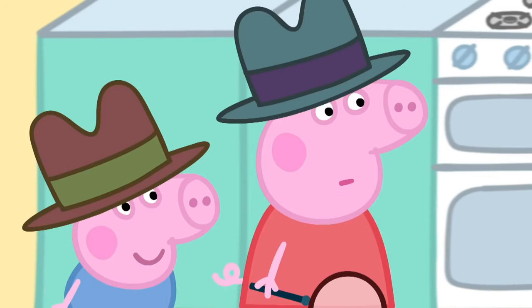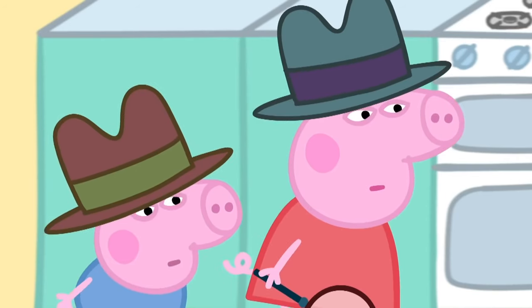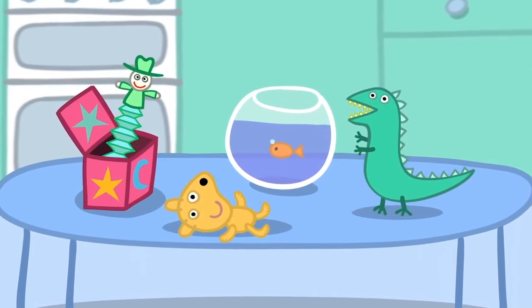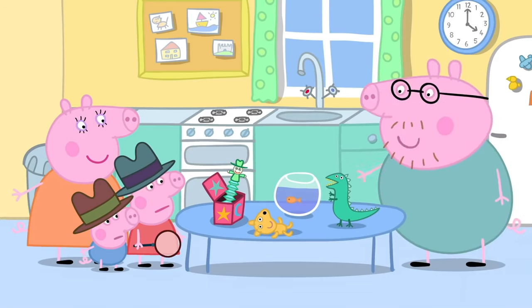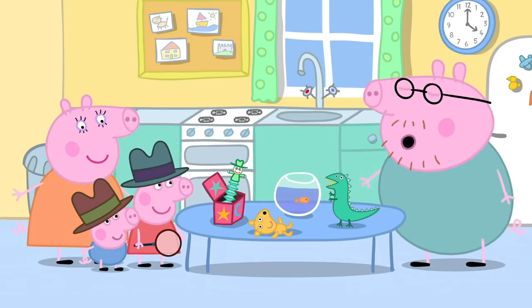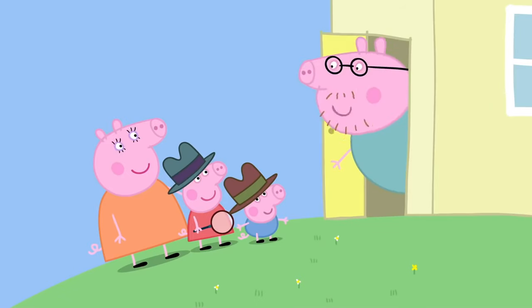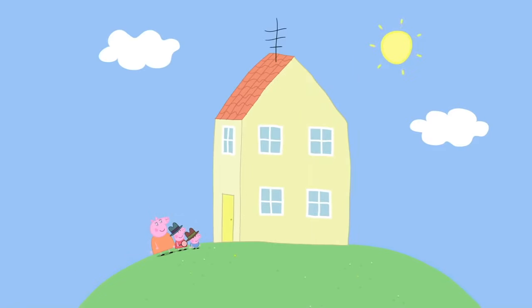Now look very hard and try to remember them all. The little fish, Teddy, a jack-in-the-box and Mr. Dinosaur. Have you remembered them? Yes. Okay. You just have to go outside for a moment. I'll call you when I'm ready. It sounds like Daddy is going upstairs. And now he is coming down again. All right. You can come back inside now.